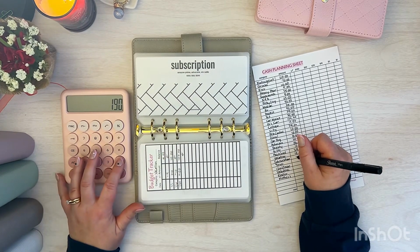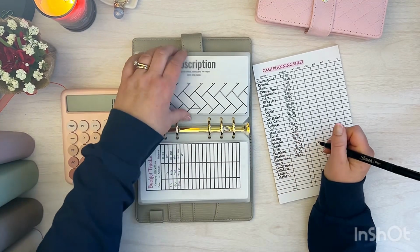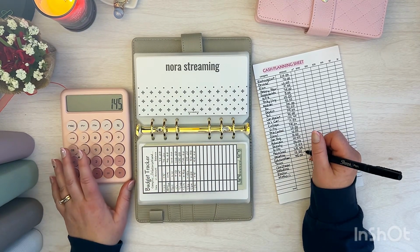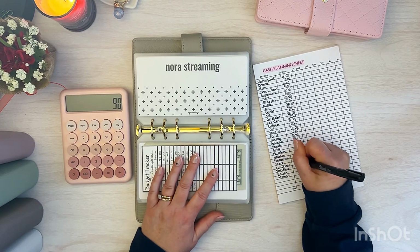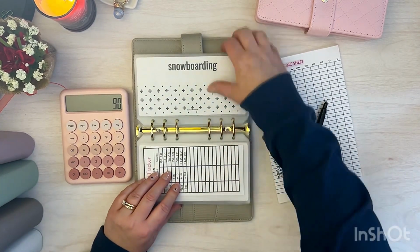Subscriptions this week is going to get 45 because I have my nursing license that I have to pay for, so I definitely need to get the money for that. Taxes is going to get 55. And then that's it for this binder.